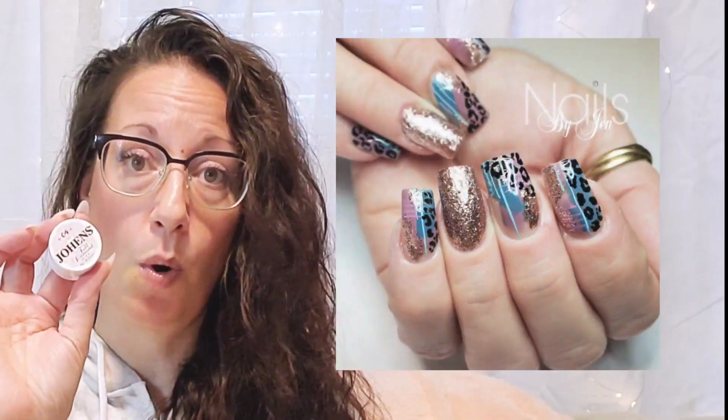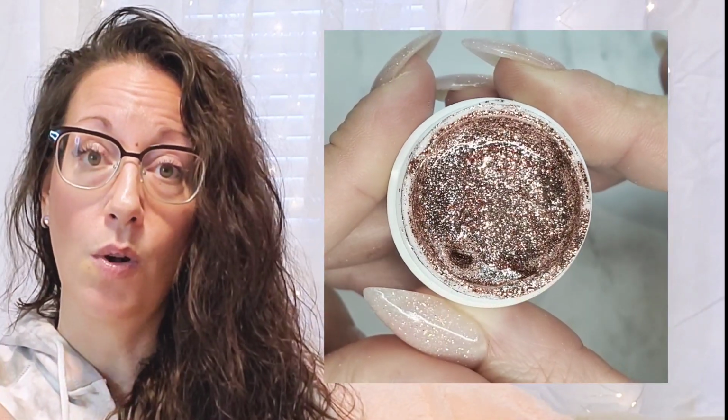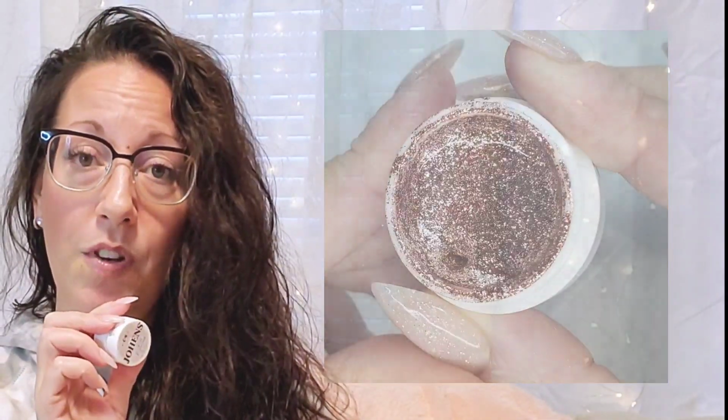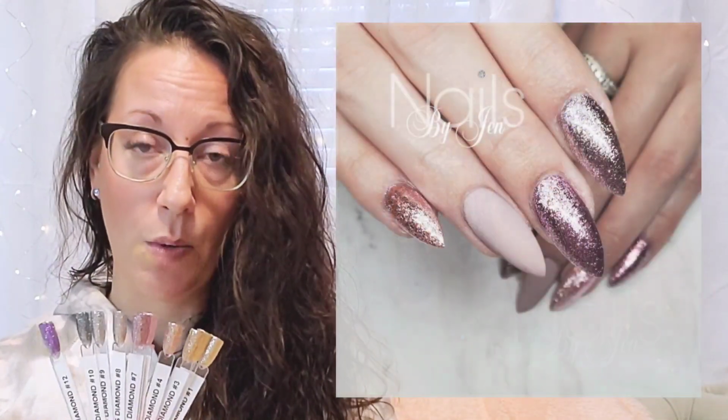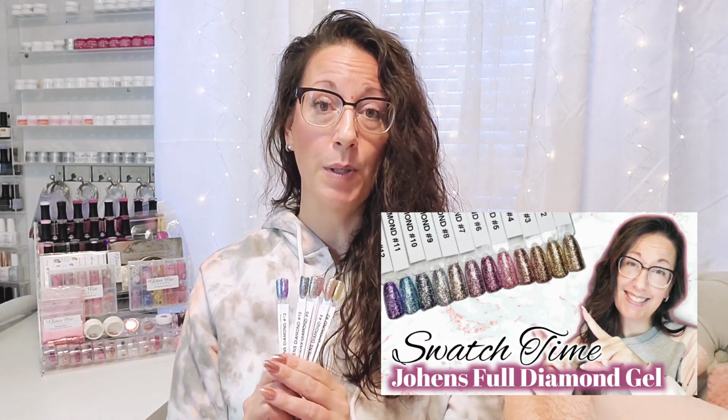I will tell you number 4 is my absolute number 1 favorite color in the collection, because it is a rose gold. I'll put a little video here to give you a close-up view of what it looks like. But number 4 is definitely my favorite, but I have used all 12 of these throughout this entire month of January. Pretty much, especially since I did my swatching video, which I will link for you guys below, and I go into a little bit more detail on how to apply them and how to make sure there's no shadowing, things like that. So check out that video as well.